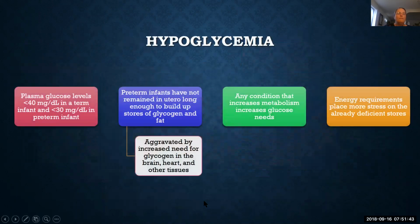So our hypoglycemic baby, typically this is either going to be our preterm infant or our baby that was born to a diabetic mother that was not well controlled. And for your book's purposes, it's saying anything under 40 milligrams per dL for a glucose level, and in a preterm, anything under 30. So again, this is per policy, per hospital, and these things will be managed based on what those policies are. But it's very important for us to be watching.